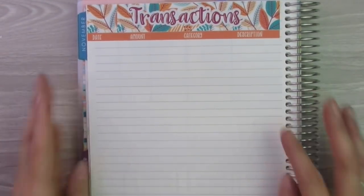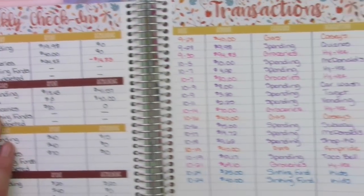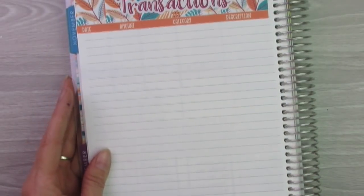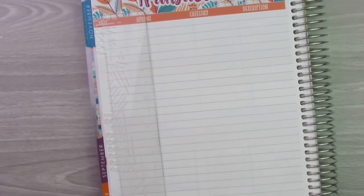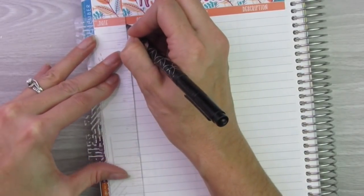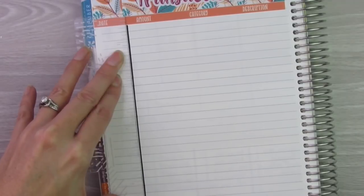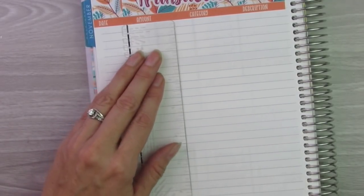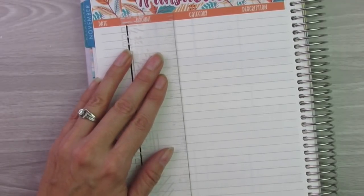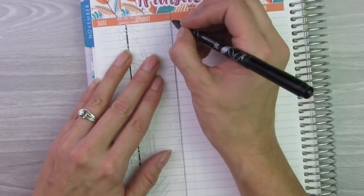So transactions is pretty easy, but I think I am going to do lines for transactions. I don't think I did in October. I don't remember. Oh, I did. So we're going to do that again. I obviously don't have any transactions to write in here because it's not even November yet. Get it even. I go all the way down with the lines for transactions just because there's not a totals washi and I have no clue how many transactions I'm going to have throughout the month. Hopefully I don't have that many to where it would go all the way to the bottom of the paper, but you never know.